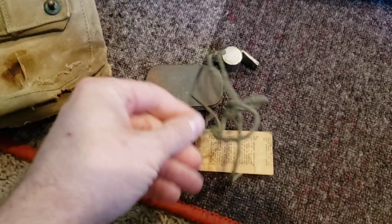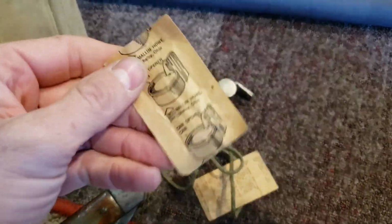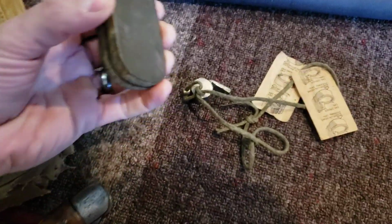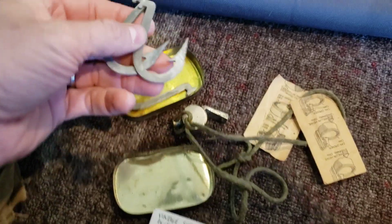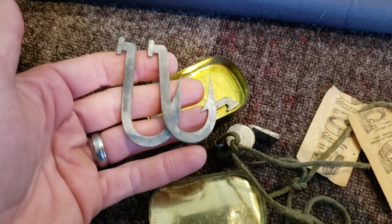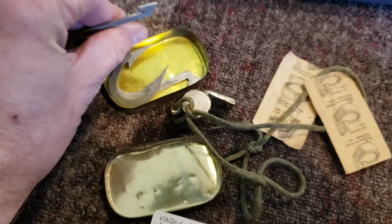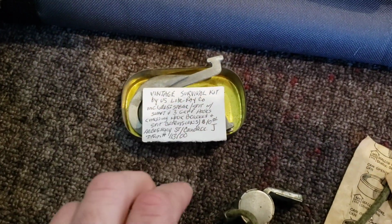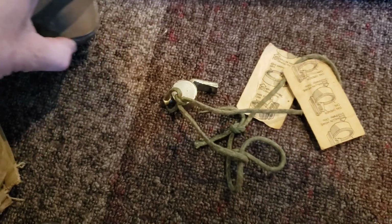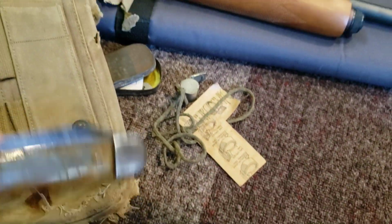Some other random things. There's some P38 can openers in the original package, and there's some of those in other things that I picked up from him as well. Then this right here has some random little hooks. I don't know if it's for fishing or what they're for. Some kind of survival type hooks. It actually says vintage survival kit right there. So that's pretty interesting. And there's a whistle. So I guess it's a survival type setup.